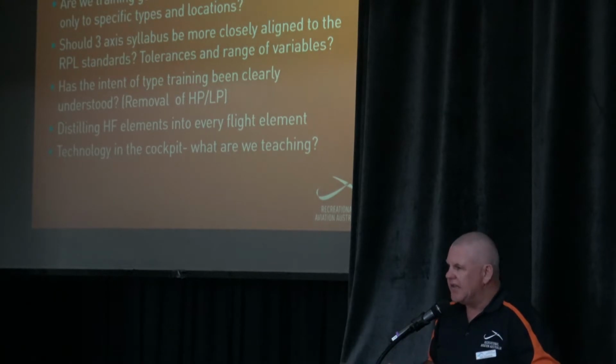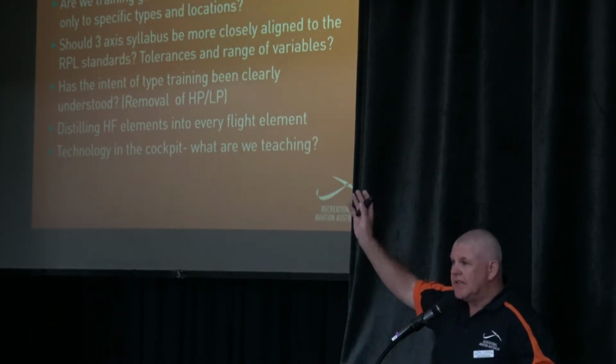So, do we need to incorporate a much more expanded understanding of what should be taught in terms of electronics in the cockpit? Show of hands? Yes? No?